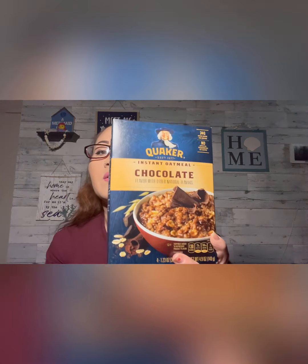So another item, the food item that I did forget to mention or didn't see behind all these other items is Quaker instant oatmeal. This is chocolate flavor. You get a 4-pack of 1.2 ounce, 130 calories, 7 grams of sugar, 24 grams whole grain per serving, no artificial preservatives or flavors.